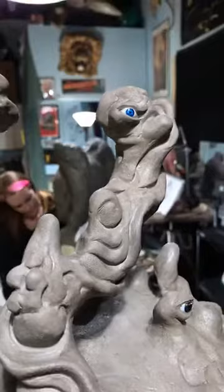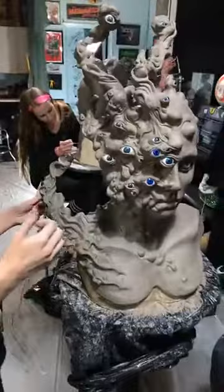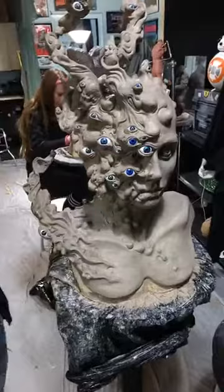A comment says, very reminiscent of Rob Bottin's work on The Thing. Thanks. That was actually some of my biggest inspiration. I wanted this sculpture to fit in the world of The Thing without looking like anything from the actual film. It's definitely original, so it's very much your own thing. Totally. To play the eyes against the beauty of the face.